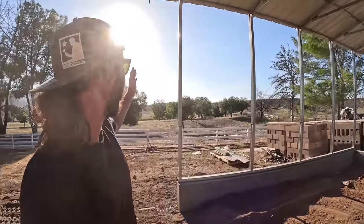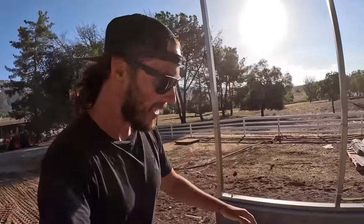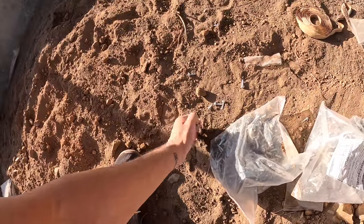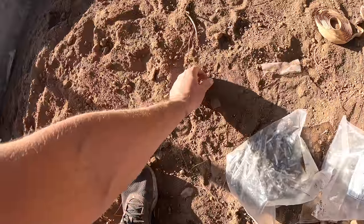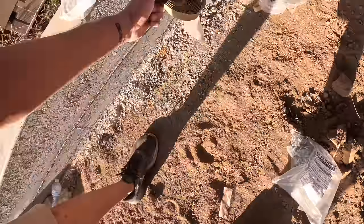Obviously, you can see right now as the seasons are changing, the sun is shifting more this way. So when the sun goes down, it's directly in the sides here. So we got to get these sides closed in pretty soon. You can see the donkeys have been over here, and one of the worst things you can possibly spread out is self-tapping screws. These are tire poppers. Gotta love these guys. Just making my life real fun.